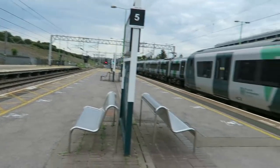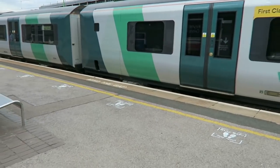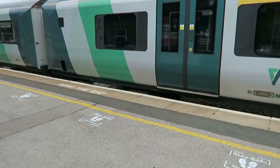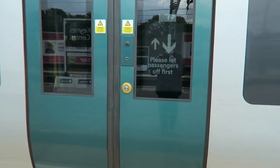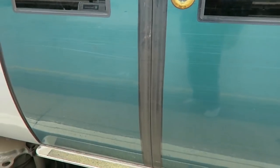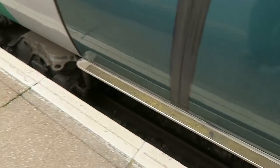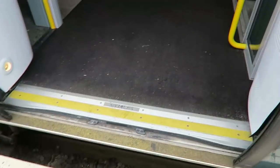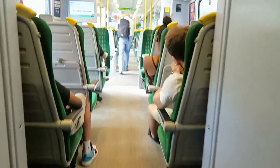Okay, we're now at Milton Keynes and a 2-minute connection. This goes to Wolverton, so I might sit at Wolverton for half an hour, who knows. Welcome aboard this London North Western Railway service to Birmingham New Street.